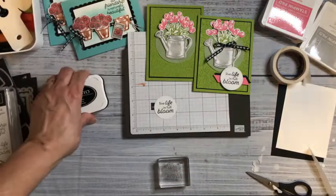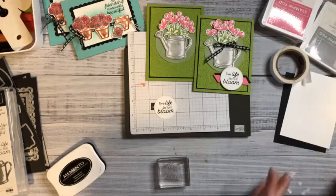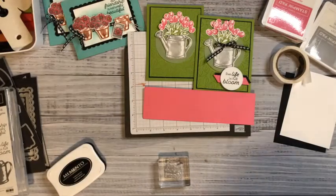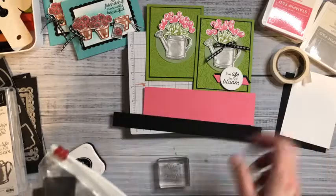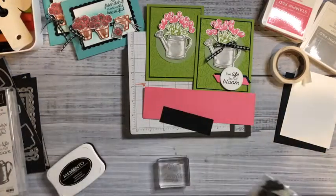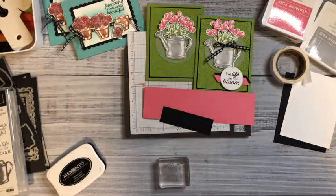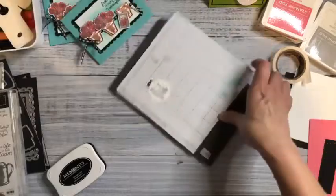So now, like I mentioned at the beginning, I realized I had forgotten to cut these 2 strips, so I'm going to grab that. My scraps are right next to me, so I won't be but a moment, and my cutting board is right next to me. So there's a piece of the polished pink. Just need a piece of black. Here's my black. And set these aside for just a second while I pull my cutting board up here. Try not to lose anything.